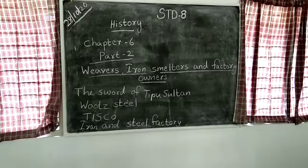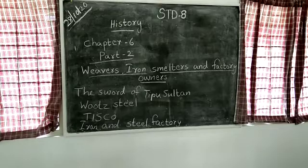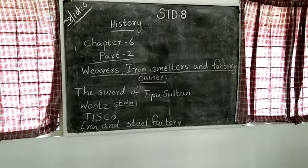He at last died with a sword in his hand. Tipu's legendary swords are now part of a valuable collection in museums in England. The sword had incredibly hard and sharp edges that could easily cut through the opponent's armor. It is very hard. That's why it hits the opponent's armor easily.